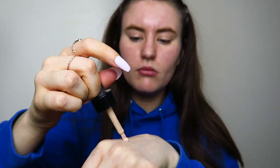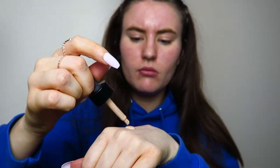This is a priming water, and I actually really like this. It's been in many favourites videos. Great for underneath your makeup. And then this foundation is also one from Primark. I've done a whole video on this, so I'll link it down below if you'd like to see how it works. But I actually really like it.